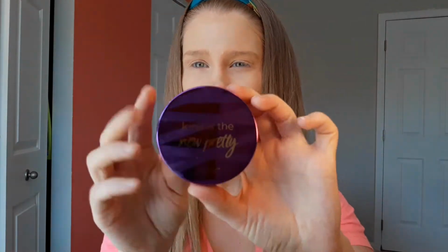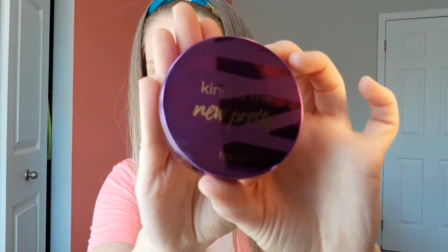So let's see. I didn't show you guys the packaging on the foundation, but this is the packaging on the powder. It's very pretty. It says kind is the new pretty, and this is also in the shade light, medium, and neutral. And it does have the same design, the tape looking design. So let's go ahead and grab some of this up on my new brush, and we'll see how both of these perform.